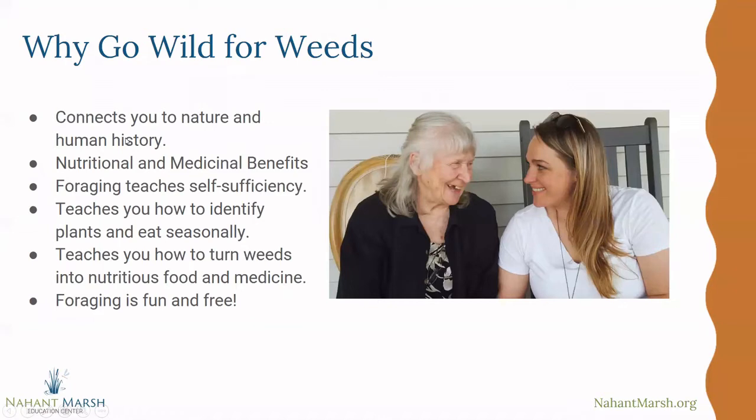So why go wild for weeds? This is a picture of me and my grandma at her 80th birthday, a few years back. And she really helped me to connect to loving wild foods and nature. She certainly wasn't the only one in my family, but she was a big contributor. I remember her putting daylily leaves in my salad when I was a kid. And I thought, Grandma, I can't eat a flower. And she said, just try it. You'll like it. And so, of course, I did. And I did. That was one of my earliest memories of eating something that to me wasn't traditional food.